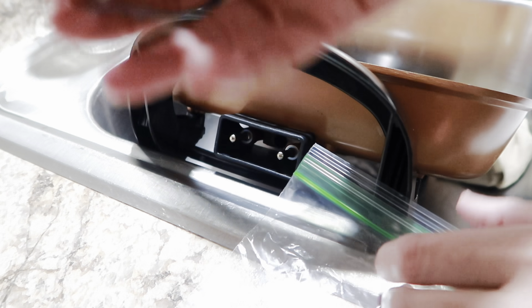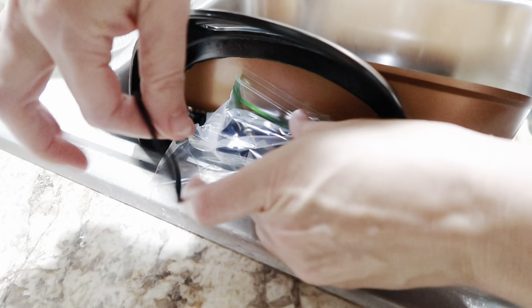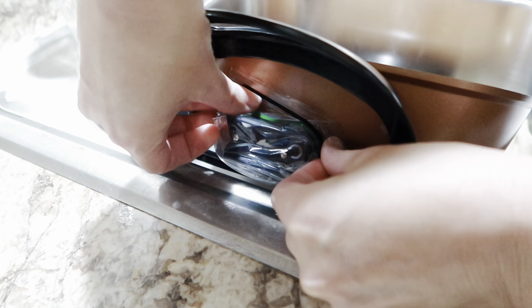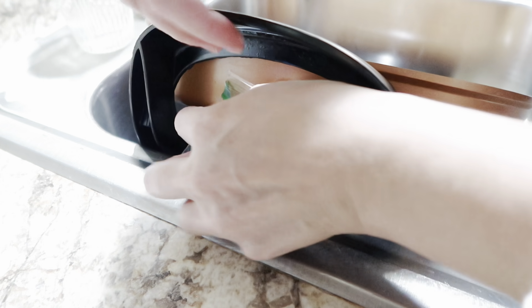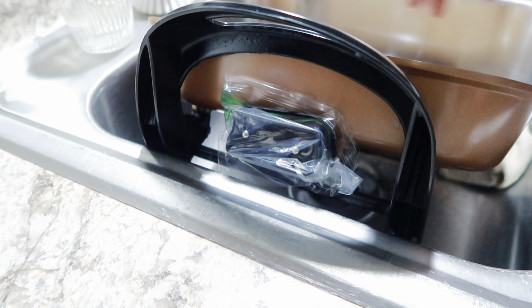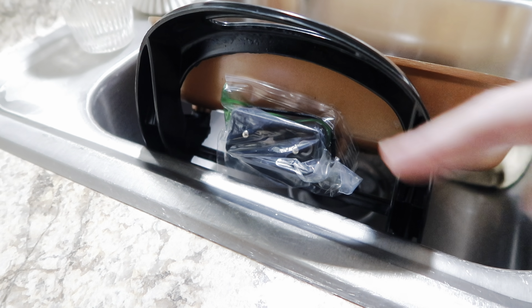And all I do, y'all, I keep this in my kitchen. Just put it right over that little plug-in thing, put your bag over it, and put the ponytail holder around it. Now, it's not going to seal it 100%, so still be careful, but this helps me out, and now I don't have to stress so much about getting water down in there.